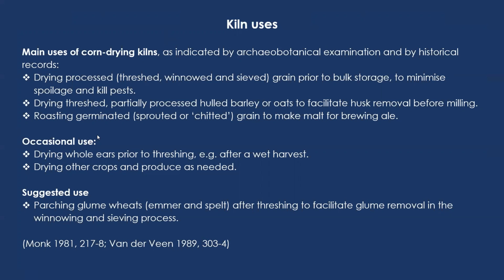Possible malting activity was noted at 6 corn drying kilns. 4 of these were Romano-British. One was early medieval from South Hook, and one was undated from Parcubby, where most kilns date to the 5th to 6th century. Sprouted grain was observed at a further 4 corn drying kilns, where it was linked to crop spoilage. Sprouted grain remains are fragile, and what we see is almost certainly an underrepresentation of likely malting activity, particularly since ale is a staple of early medieval food rents.